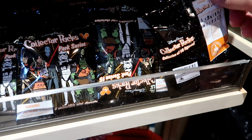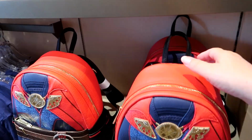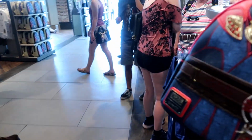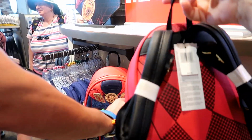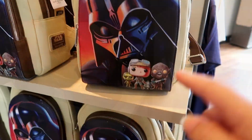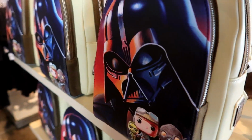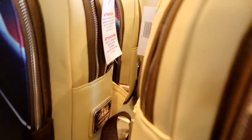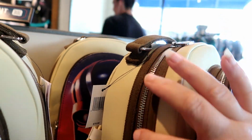Nope, Lakeland says no to these. They're too small. Lakeland, it's Dr. Strange Loungefly. That is so cool. $85. Ooh, we got a Funko Pop Loungefly here. Star Wars, $75. This is interesting. I like the material they're using on this.